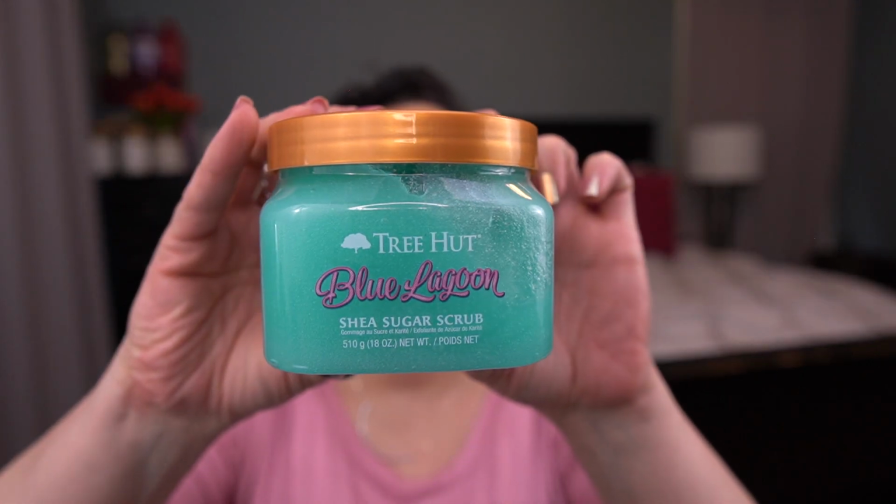These were both on sale whenever I placed my order. Tree Hut Cotton Candy Sugar Scrub. I love the way this one smells. I love that. And then I picked up one of their limited edition scents. I did not pick this one up earlier. This is Blue Lagoon. And this was a nice aquatic scent. Smells so good. So I was getting 2 times points plus, I think they had a 5-time points deal going on whenever I placed my order.